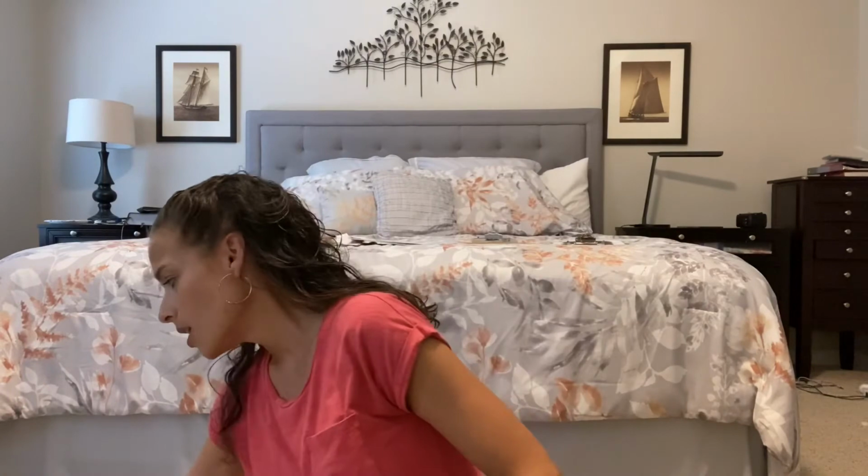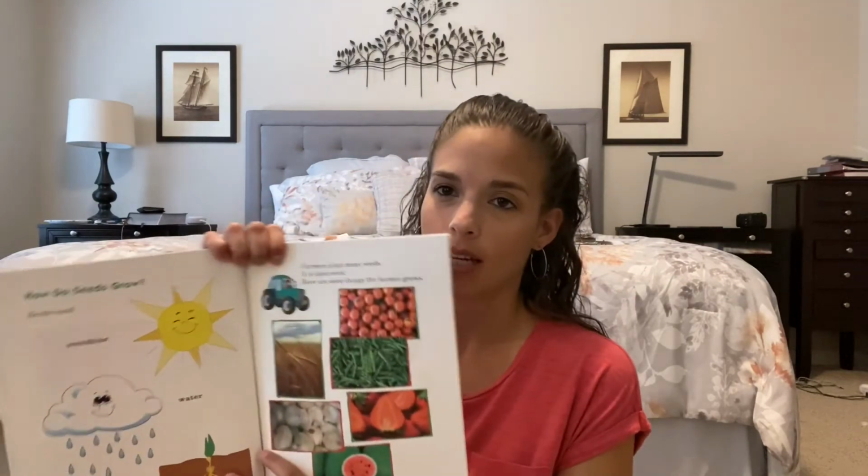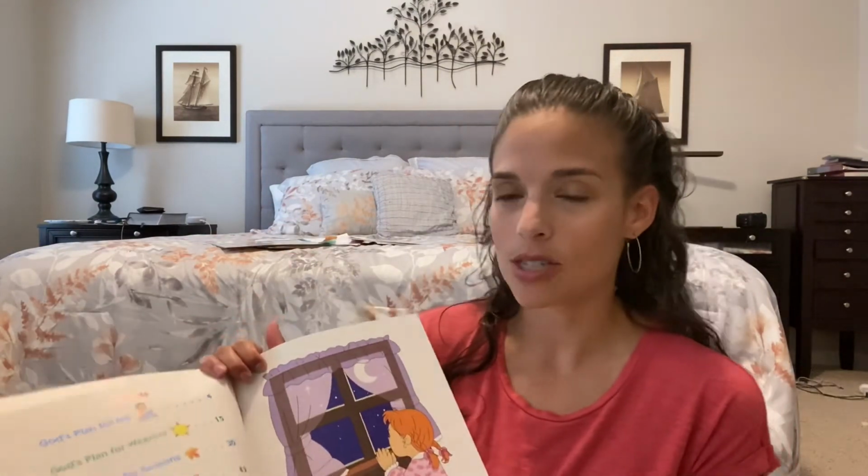I bought some supplemental things for him this year. I bought this God's World kindergarten level, and I thought this would be fun just to read to him. And I still think it would be. I never got around to it because we were doing so much with the other kids. We did all of our family subjects. I have another video about that.